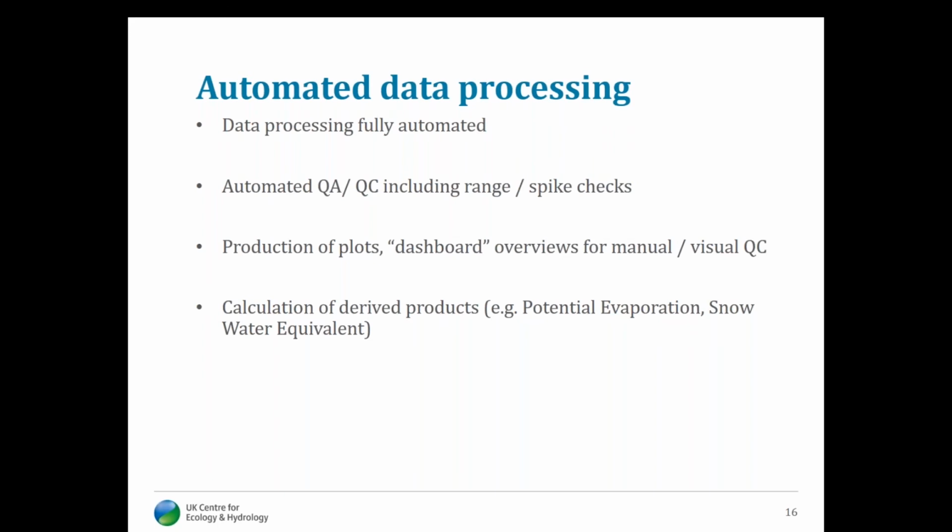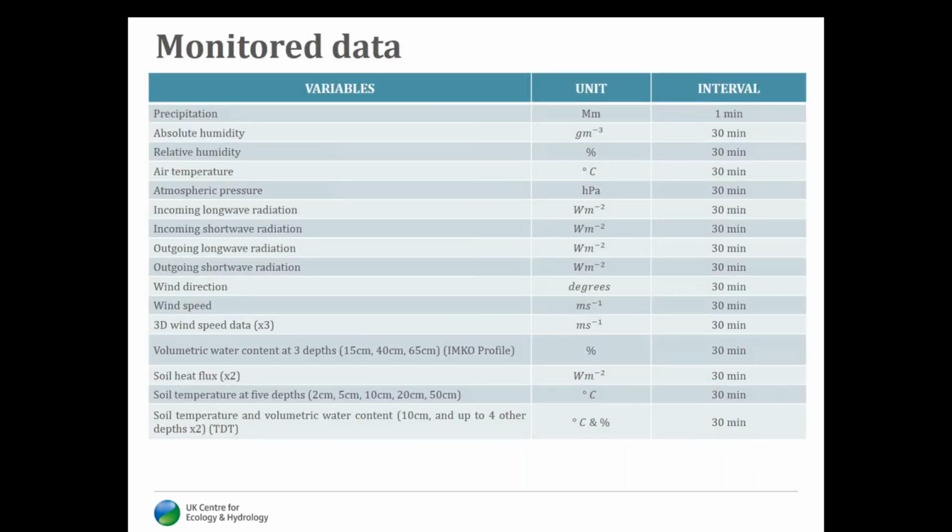I'll just talk through some of the data products that we get from the system. So we produce all these monitored variables. These are the ones I showed you directly from the sensors: the precipitation, humidity, air temperature, pressure, the incoming and outgoing radiation, the wind direction, wind speed, and also this 3D wind speed data. For the most recent sites, we've got this array of 12 of these point soil moisture sensors at different depths, which also give you a measure of soil temperature. So there's a huge range of available data that you can use for a number of applications, as well as alongside the soil moisture, and hopefully they'd also be useful for understanding the Earth observation methods, in terms of, as Bernard was saying yesterday, the dielectric properties and how they influence the radar backscatter and things like that. It must be useful information in some of these variables.